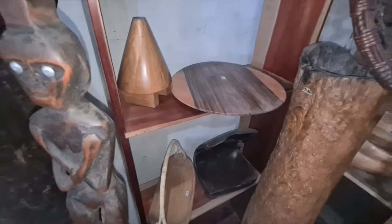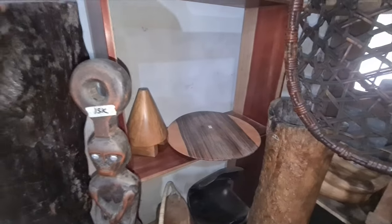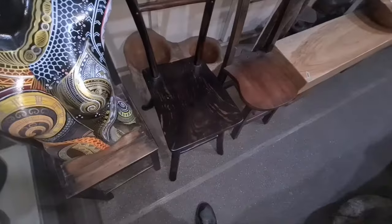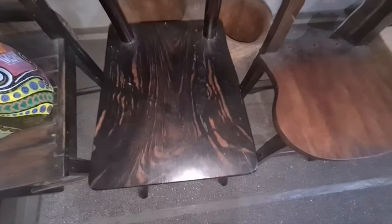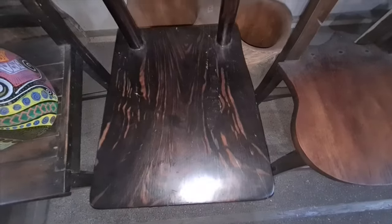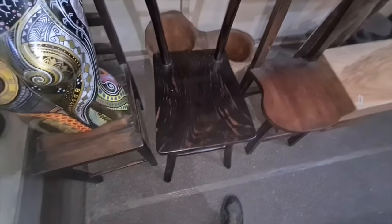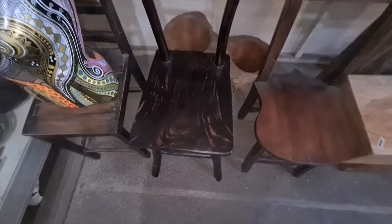So earlier you saw some darker Ipil. This is more freshly cut. A lot of these species will oxidize over time, so they get darker over time. Even mahogany, when it's freshly cut, doesn't have that orange color. I saw that some freshly cut was a lot lighter, and then over time, a few weeks, it turned orange. A nice Kamagong chair, solid Kamagong.